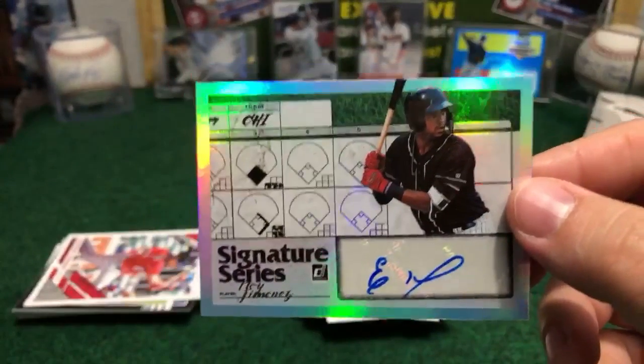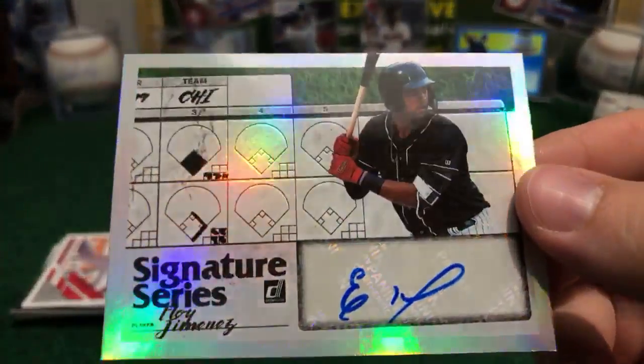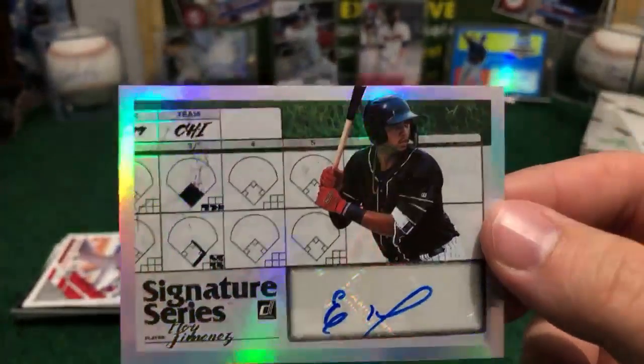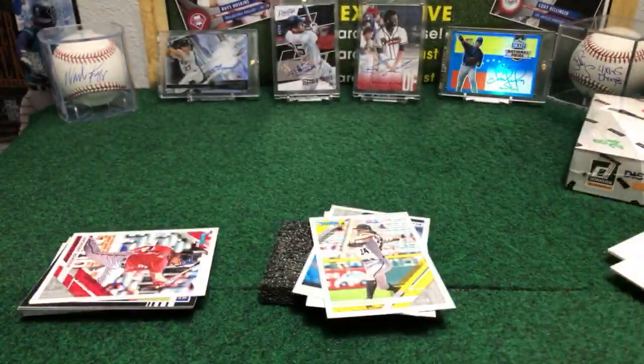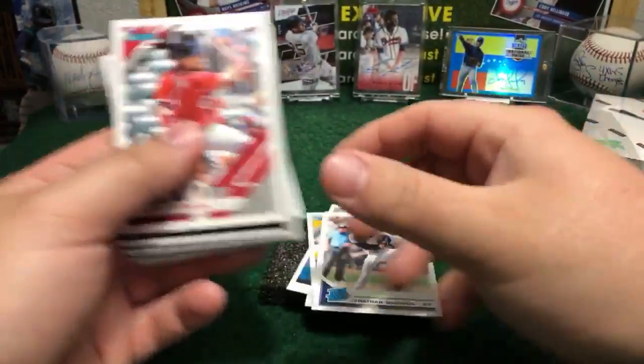Gear Wars. Look at that, man. Man, you are on fire, my buddy. Shohei Ohtani redemption for you, and now this nice Eloy Jimenez. Prospect number 3 in the majors this year, man. Wow, nice. Congrats, my friend. Beautiful card.